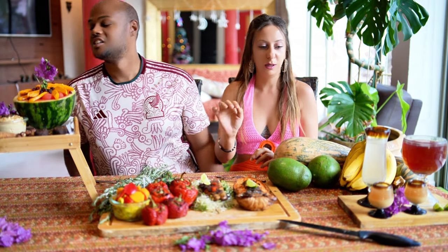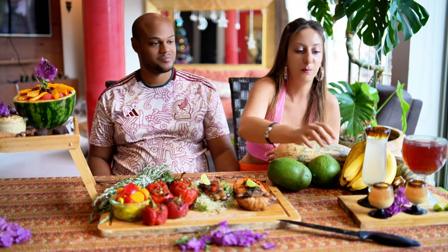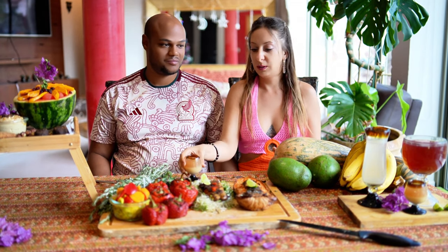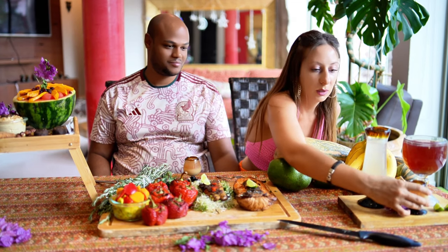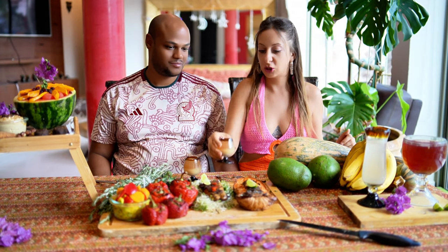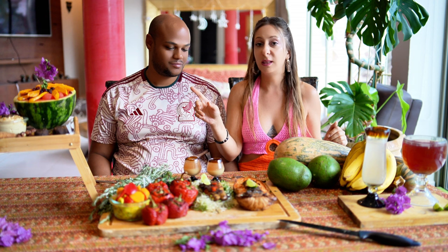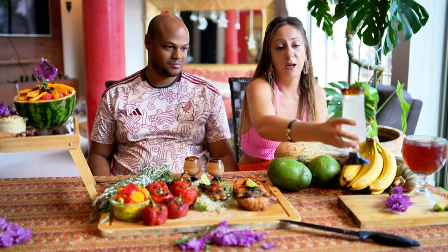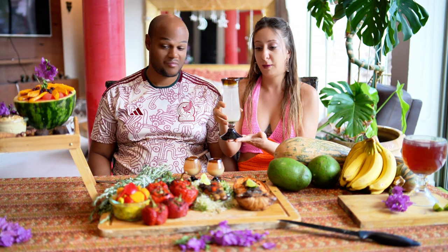Let's start eating this plate. And the first thing that we should do right now is take a shot. And not only take a shot, but I was banging that coconut for at least 15 minutes to get just this much water out of it.